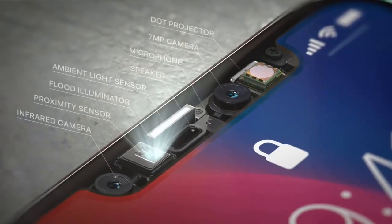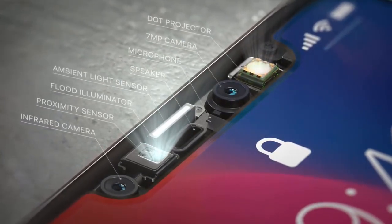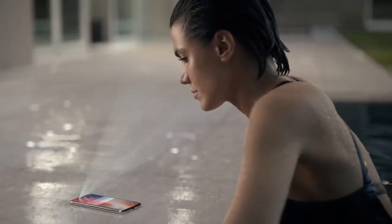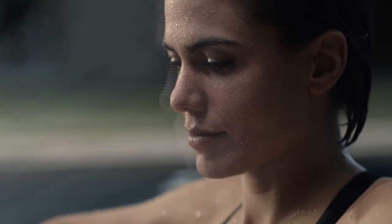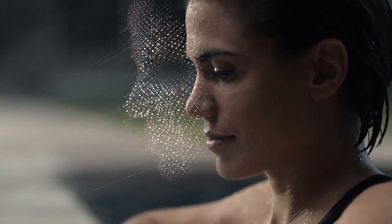Our new True Depth camera system, contained within this tiny space, uses extraordinary depth sensing technology to let you unlock your phone with a glance. We call this Face ID. It maps the unique geometry of your face with over 30,000 invisible dots. This data is analyzed by the neural engine on the A11 Bionic chip, the first of its kind.